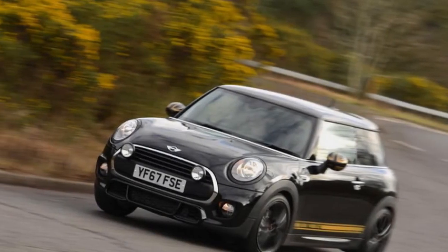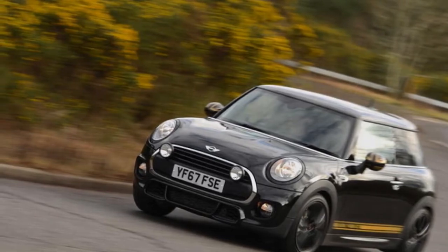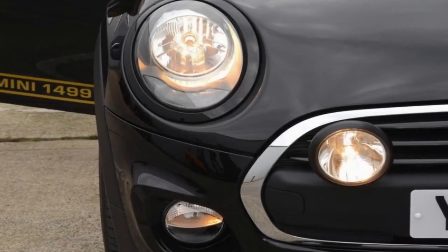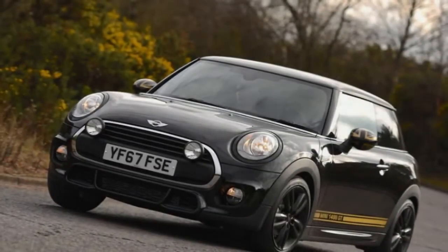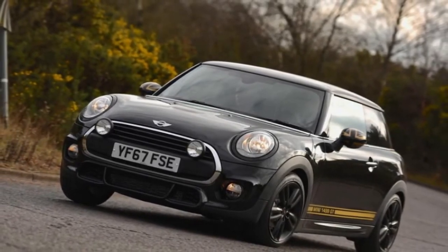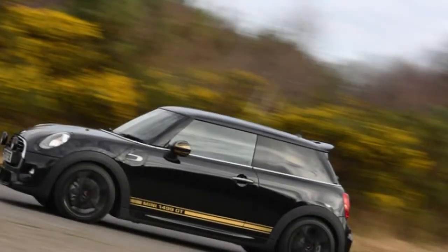Don't think of this as your regular Mini 1 with some fancy 1499 GT gold decals down its flanks, though. Oh no. There's much more besides. This Mini has been treated to blacked out 17-inch alloy wheels, sports suspension, tinted windows and white indicator caps. There's plenty of John Cooper Works goodness too, including a body kit, sports seats, steering wheel and badging throughout. Credit where credit's due, Mini knows how to make a good-looking compact hatch.